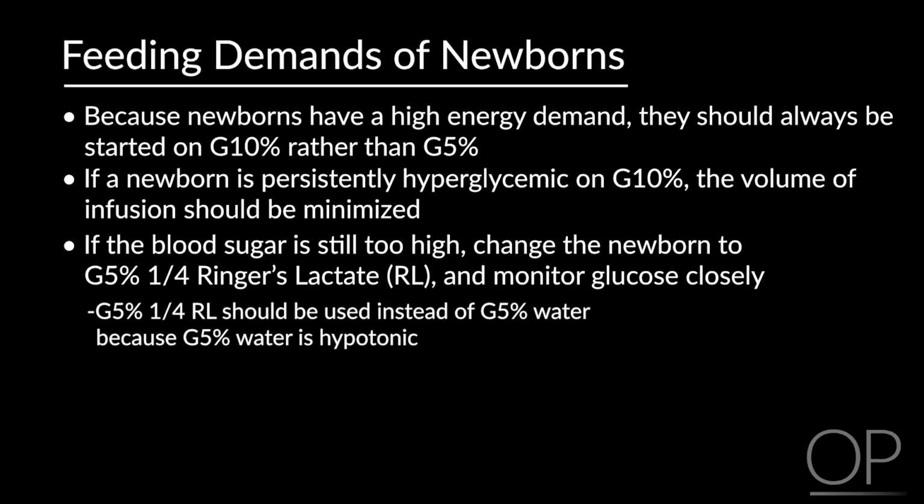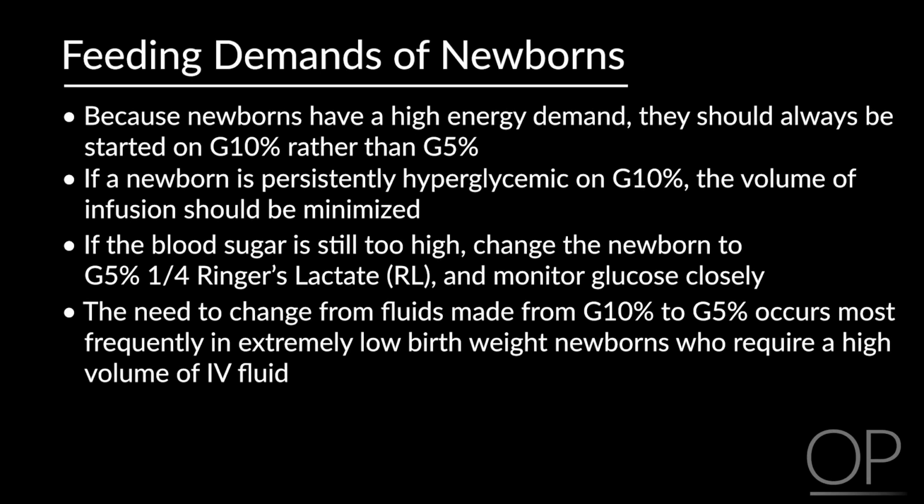G5 1/4 Ringer's lactate should be used instead of G5 water because G5 water is hypotonic. The need to change from fluid made from G10 to G5% occurs most frequently in extremely low birth weight newborns who require a high volume of IV fluid.